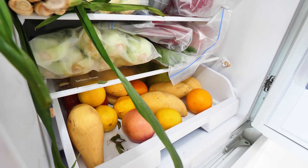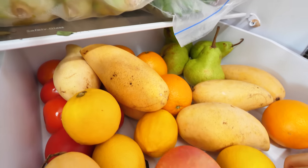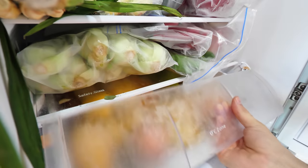We got a fruit drawer down here, which is great. We got apples and fresh mangoes. We've been making juice every morning. And back here, let's go take a look.